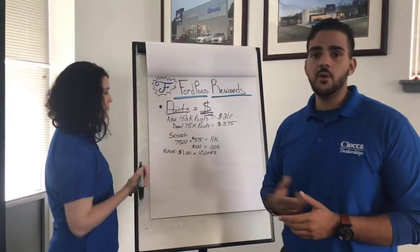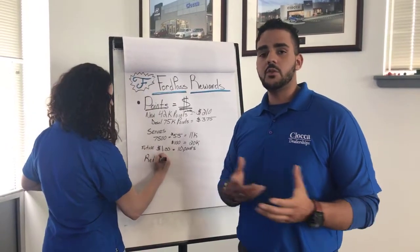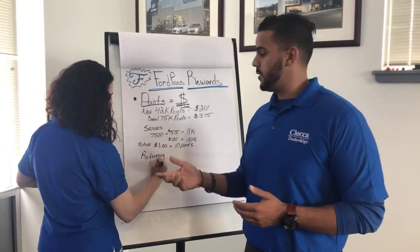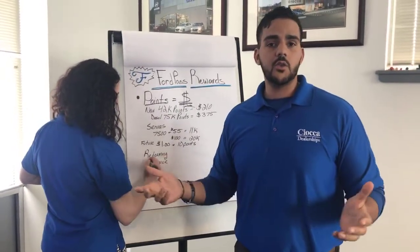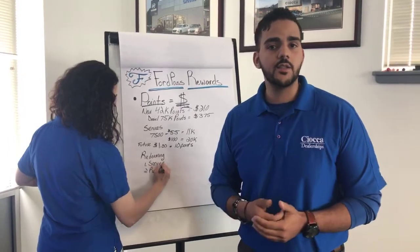You can also use your points, let's say, if you wanted to buy a certified pre-owned vehicle. With the certified pre-owned vehicles, you can actually use the points as a discount for the vehicle itself. Or you could even use the points, let's say, if you wanted to get a Ford service contract to get your vehicle fully protected. You can use the points to purchase that contract as well.